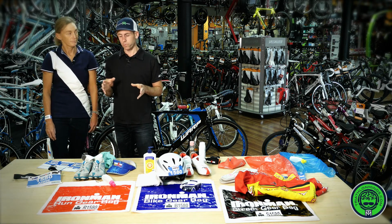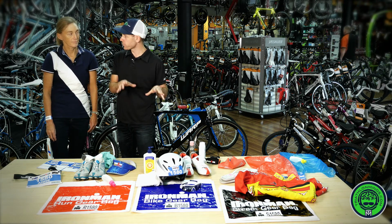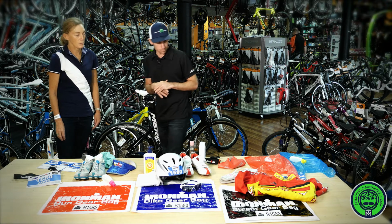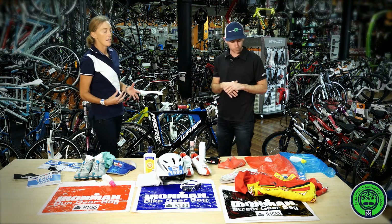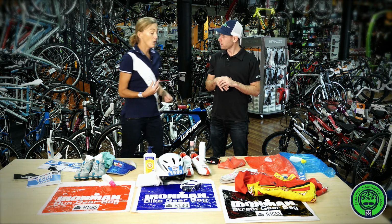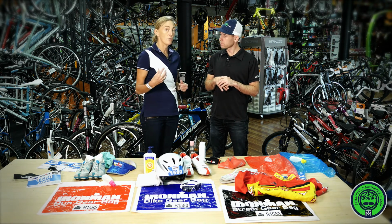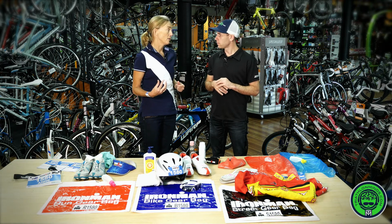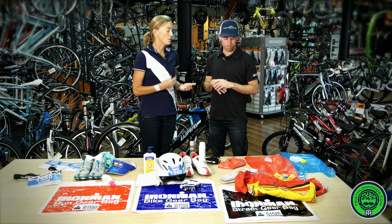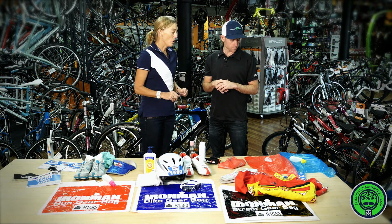One thing we do want to touch on is the special needs bags, which is slightly different from your transition bags. Do you want to take us through what you do there, Annie? Sure. So special needs is available roughly around halfway on the bike and halfway on the run. I'm reasonably self-sufficient, but there's a lot of aid station products out there for us to use. There's lots of gels, there's lots of bars, anything that you need, it will be out there. So I keep it simple again.